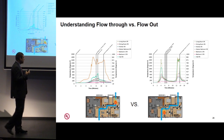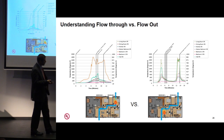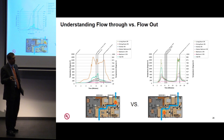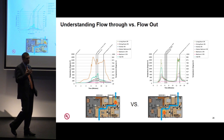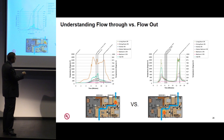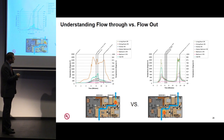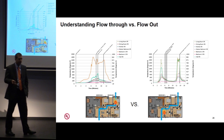It's also important to understand the difference between flow through a room and flow out of a room. So let's say you happen to make a poor choice. You go around the structure and you're trying to guess where the fire is, and you think the fire's in the back bedroom, so you open the back window. Then you come to the front door and you open the front door to put the ventilator in, and you put the ventilator in and realize the fire is in the living room.